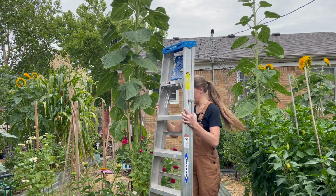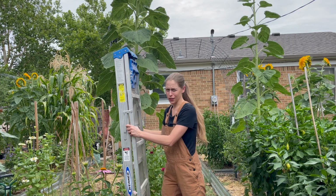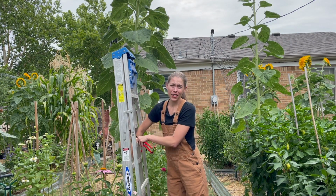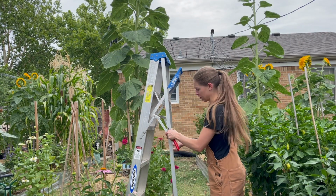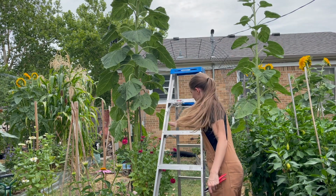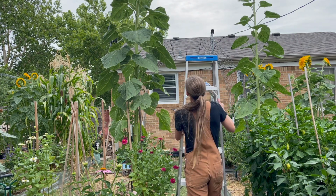So I did just Google this. Apparently, I figured if they could eat the sunflower head, they could eat the stalk as well. So they can eat the whole sunflower. So I'm gonna go ahead and get this thing completely chopped down, and I'm just gonna give them the rest of it as well. I like that it's an all-purpose thing. I get joy, they get joy.